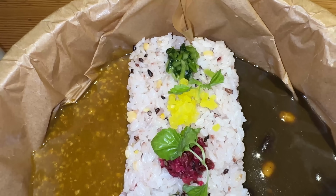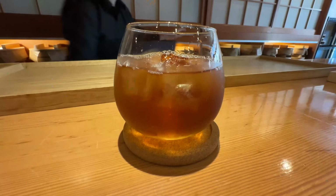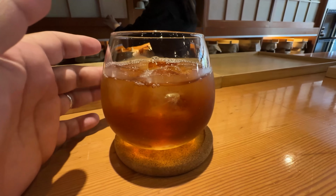This is perfect after a very rich curry meal. This place is just phenomenal. It's so cute. All the dishes, like the tea, is served in this little glass that's just balancing on a round bottom. Food looks beautiful. It's delicious. Yeah, this is highly, highly recommended.